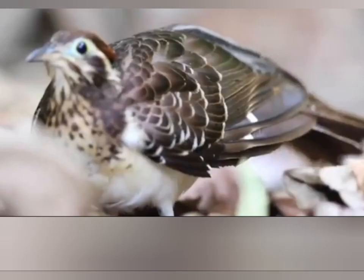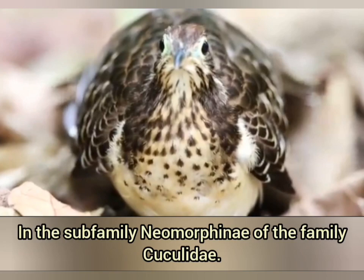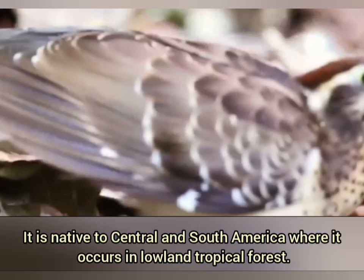The pheasant cuckoo is a species of neotropical cuckoo in the subfamily Neomorphinae of the family Cuculidae. It is native to Central and South America, where it occurs in lowland tropical forest.